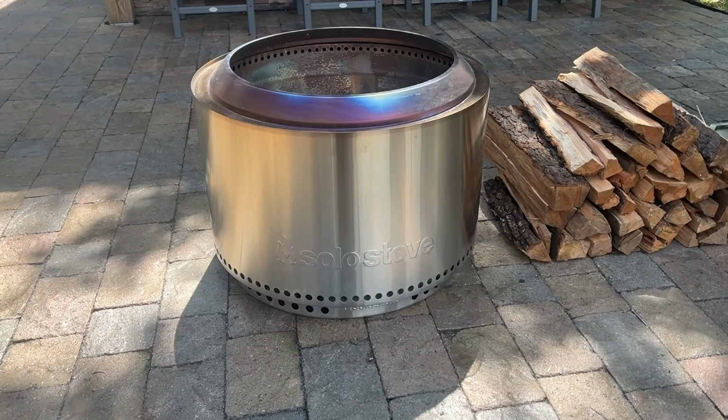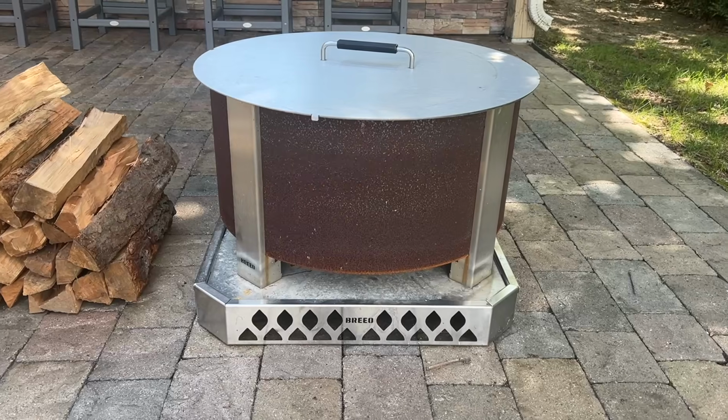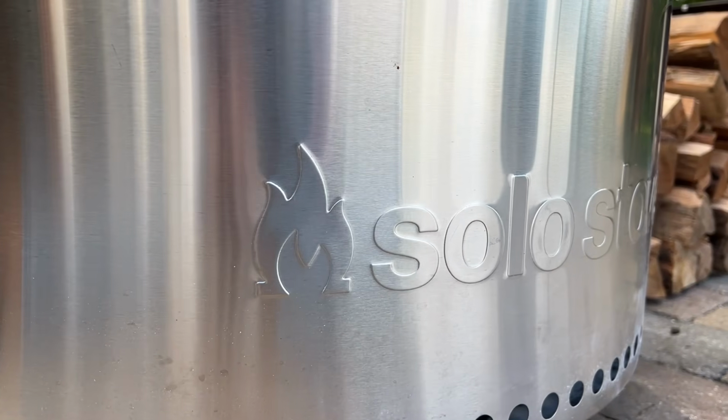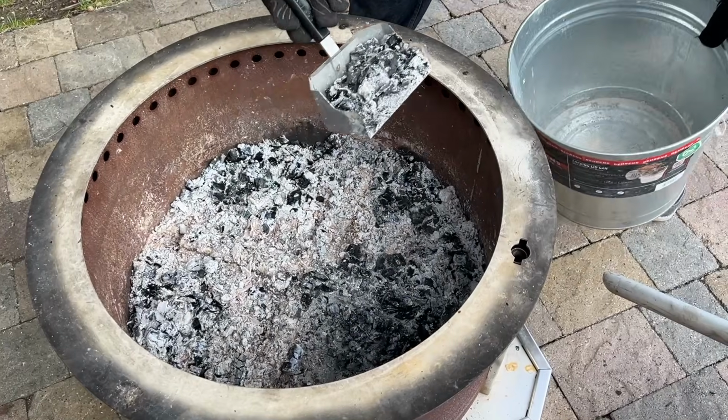With summer winding down, it means that fire pit season is making a comeback. So we're comparing the Solo Stove Yukon and the Breeo X24 smokeless fire pits today. We're going to explore things like build quality, heat output, ease of use, and a whole lot more, so let's get started.